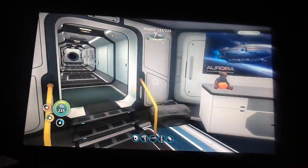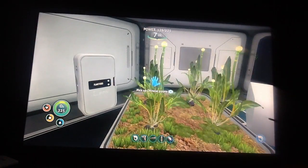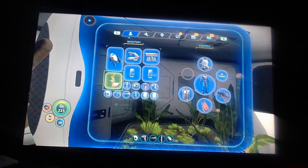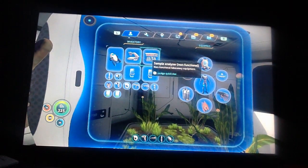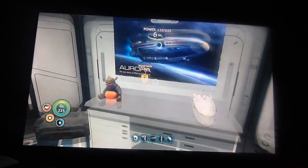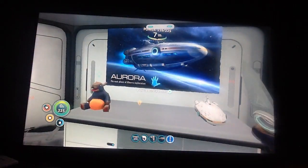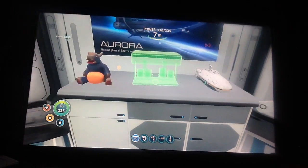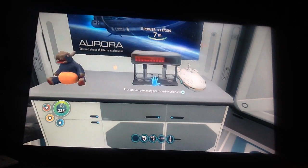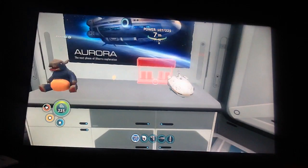They're pretty much charged. What I can do in the meantime... Let's also eat up some food. I also have all this stuff, too. Can I put you guys anywhere? Let's see. Oh, jeez. Oh, I'll put you... Can I put you right in the Aurora? I pick up analyzer, non-functional. Oops, didn't mean to do that.